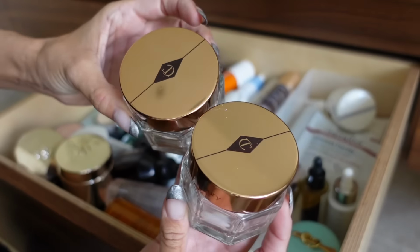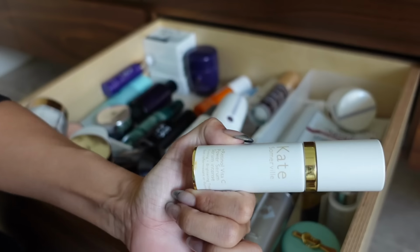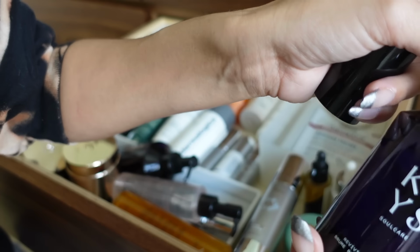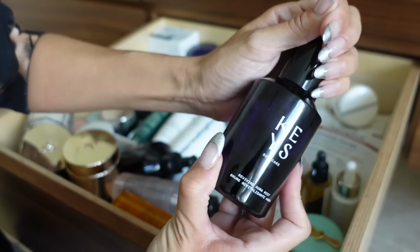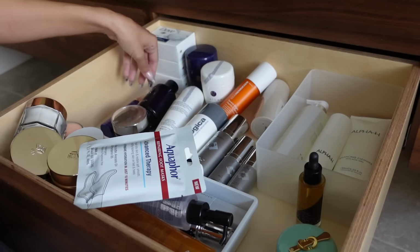I have two of these, so I'm gonna get rid of the smaller one. I think this one's smaller. Getting rid of. Getting rid of. I'm pretty sure it might be expired. I'm gonna get rid of this. This is just a revitalizing mist. I'm gonna get rid of it just cause, ooh, it's nice. Still gonna get rid of it. I just have too much. I'm gonna get rid of both of these. I'm gonna get rid of this.